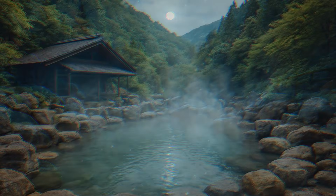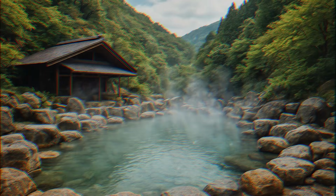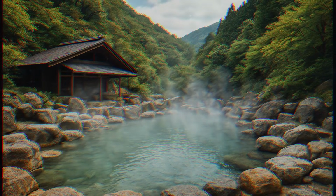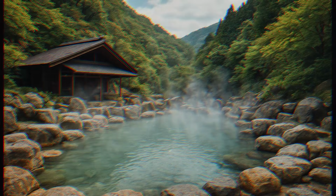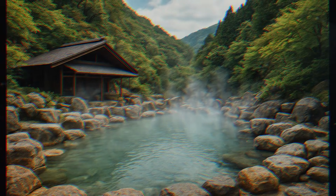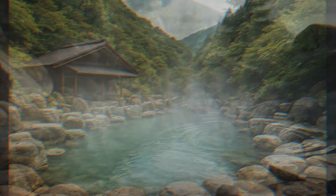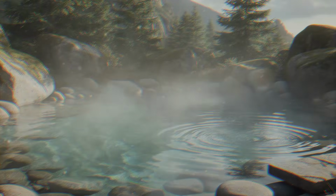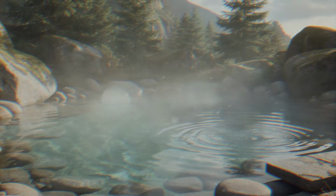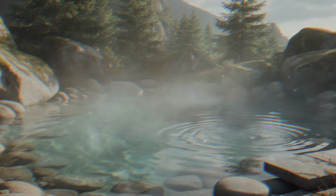Calcium carbonate is one of the most familiar minerals involved in this process. When water rich in calcium reaches the surface, carbon dioxide can escape into the air. This shift causes calcium carbonate to precipitate out of solution, forming a solid layer. Over time, these layers stack gently, creating smooth terraces, ridges, and shallow basins shaped entirely by flowing water.